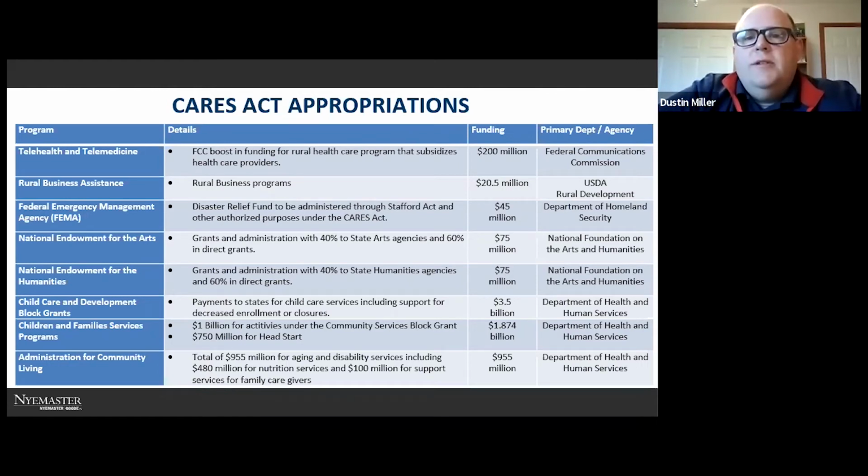Rural business programs: many people you'll interact with, especially in rural areas, utilize the Rural Housing Service for purchases of homes. This would be direct loans and programmatic spending grants as well through the Rural Business Cooperative Service. Some of you may be using RBOG, RBEG, some of those rural community development grant programs. So rural development did get a boost in those programs. It's not massive, but certainly be on the lookout for those grants and RFPs out there.